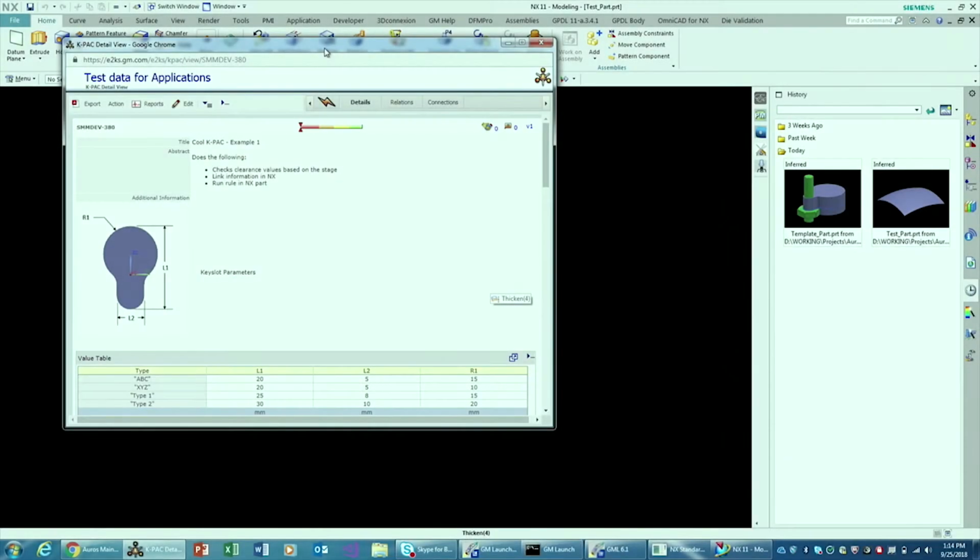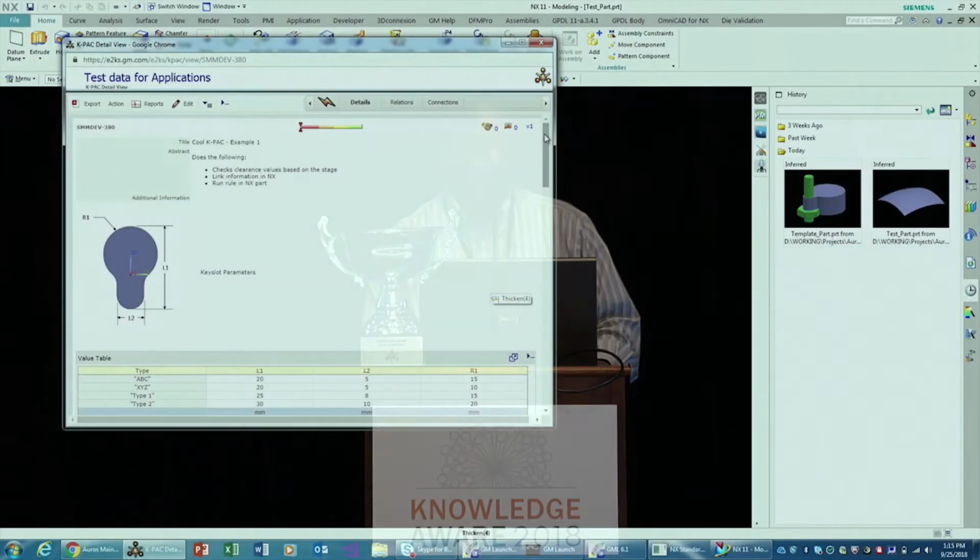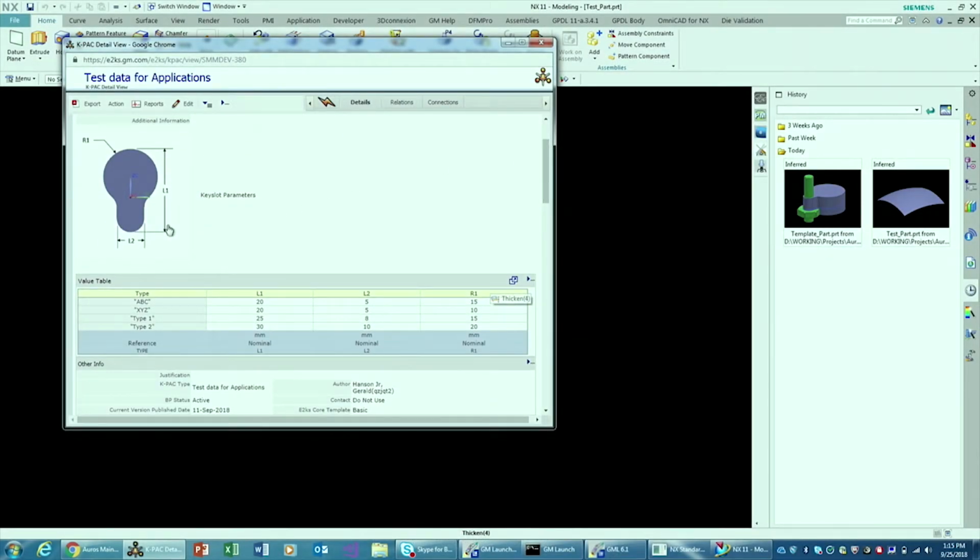Okay, so with our Cool K-PAC, we went from the perspective of looking at holes, and this is just a simple demonstration. When you have a hole, it serves a purpose. What's its reason for existing? In this case, there's a bolt going through the hole, and based on which bolt you select, it's going to control the dimensions of the key slot.